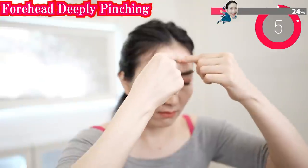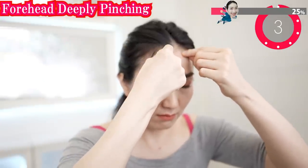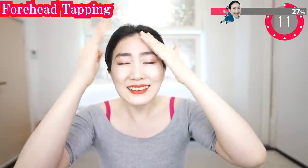If you get tired, you can put your elbows on the table. And now we start tapping your forehead like this. Use your three fingers and like this, giving a good stimulation on your skin.